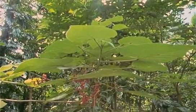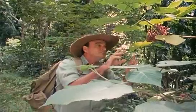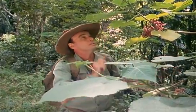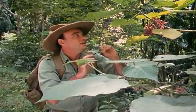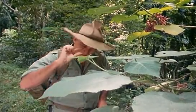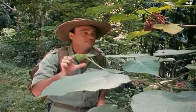Now here's something you've got to look out for in the scrub country. This is the stinging tree. And of all the products you can find in the rainforest here, this one has got to be the worst. Because if you touch the leaves or the branches or the twigs, you get very, very severely stung. And that sting, it doesn't last just a day or an hour, it lasts for weeks and sometimes months.